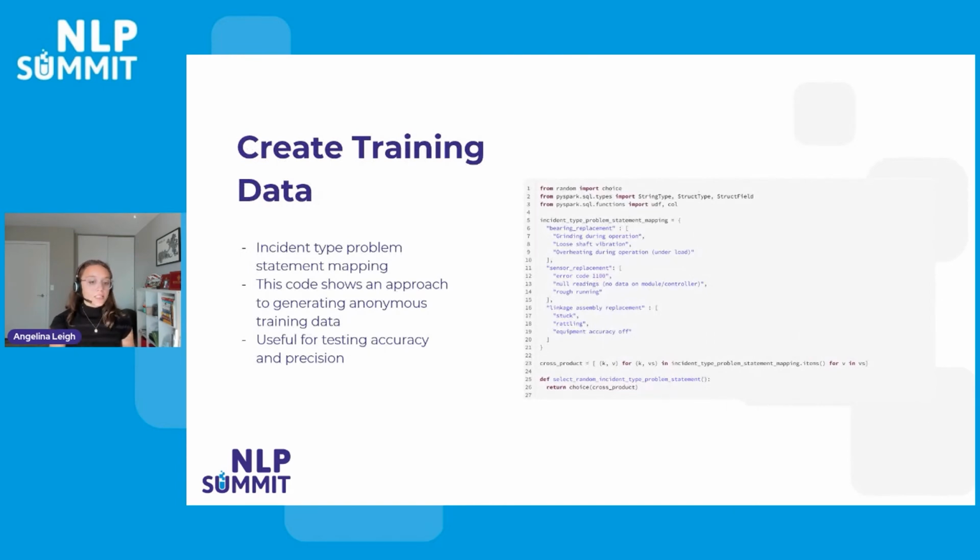Okay, so here's a little snippet if you all would like to create your own training data and try out this classifier. I highly suggest it. This is an example of creating your training data. We used incident type and problem statement and mapped those two together. Just as an example, we have 3 incident types and 3 problem statements associated with each of those incident types. The first incident type is bearing replacement, and the 3 problem statements associated with that are: 1, grinding during operation, 2, loose shaft vibration, and 3, overheating during operation under load. So we did this mapping of incident type and problem statement.